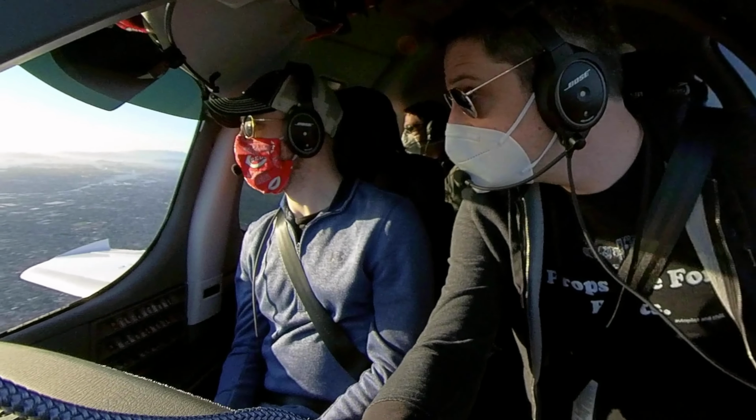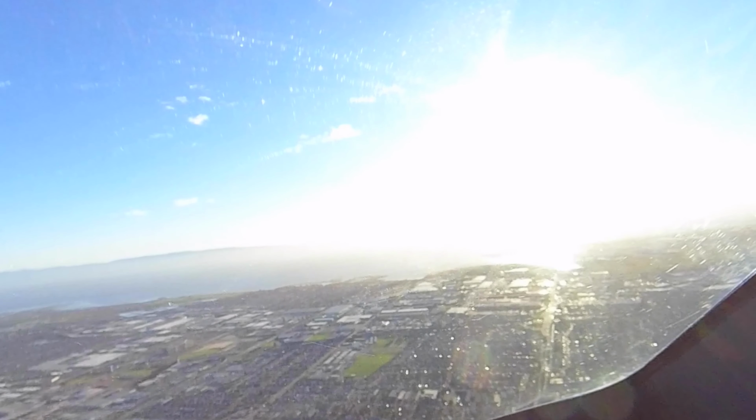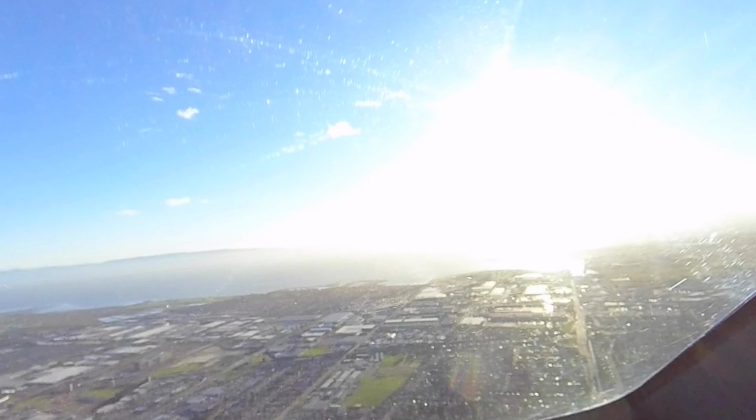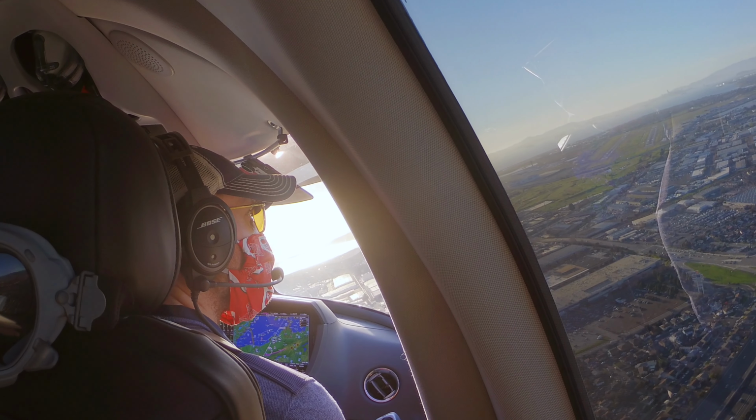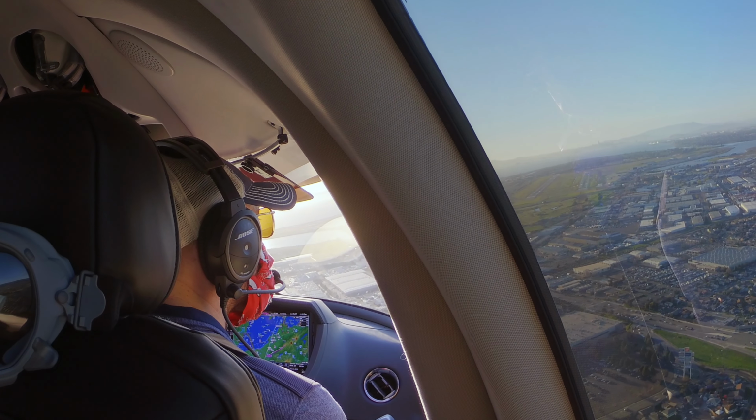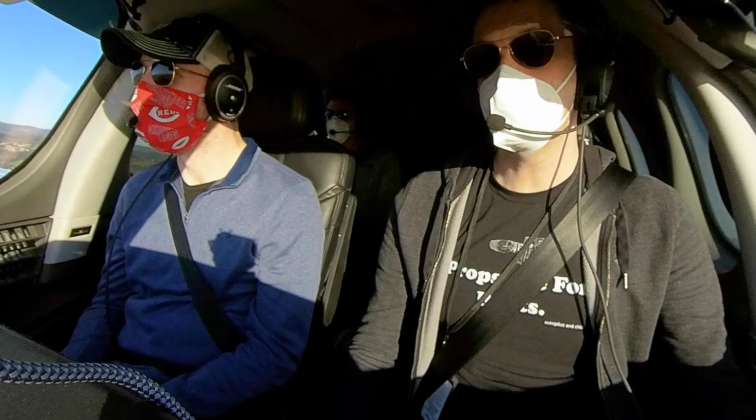Alright, speed check, gear down. Correction, just hold short of runway 28 right at Bravo. Holding short of 28 right. They wouldn't dare let him cross it from the seat.